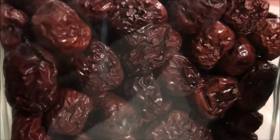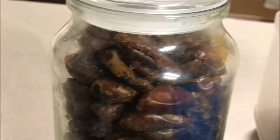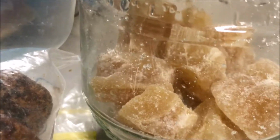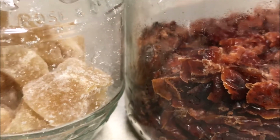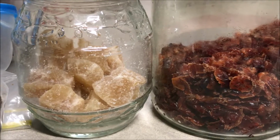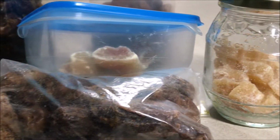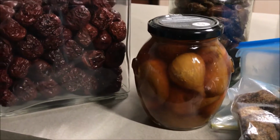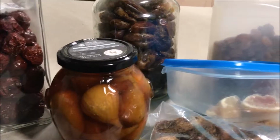Here is some lovely Chinese dates, different kinds of dates, raisin or sultana, dry figs there, and some dry papaya or pawpaw. These are ginger and cranberry. And of course there are so many different types that you can have. Go and have a look in the shop, grab whatever takes your fancy, and have them ready in your pantry. And when you want to make something nice, they're there for you.